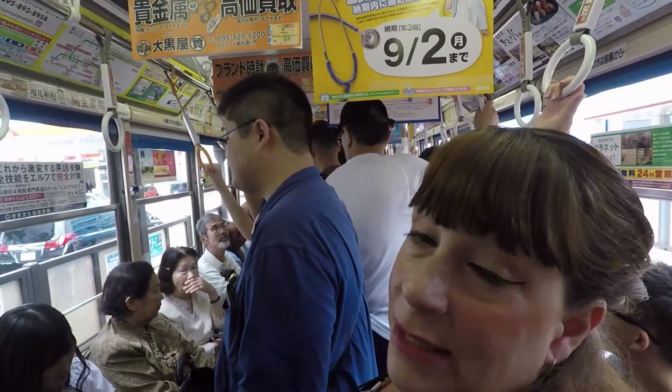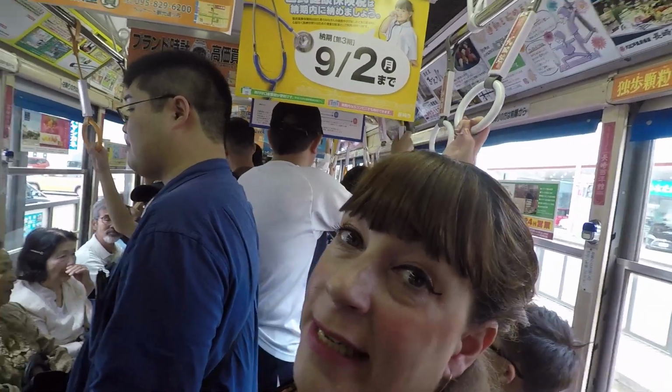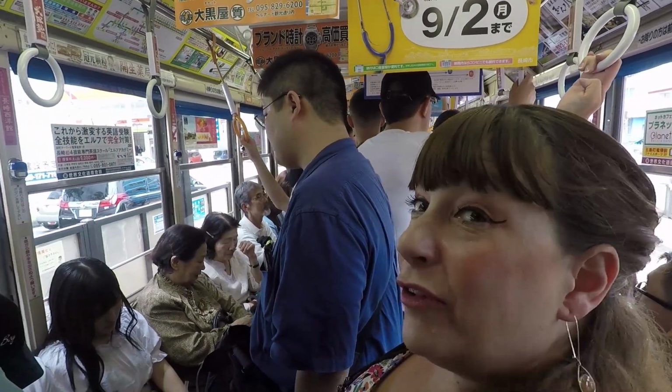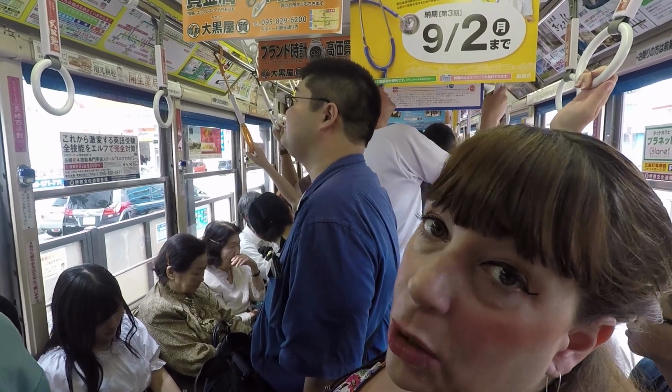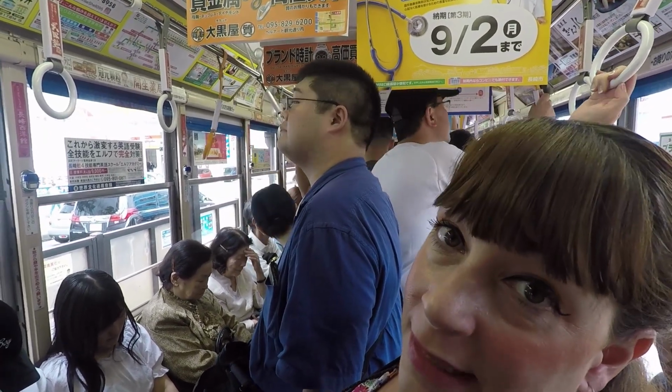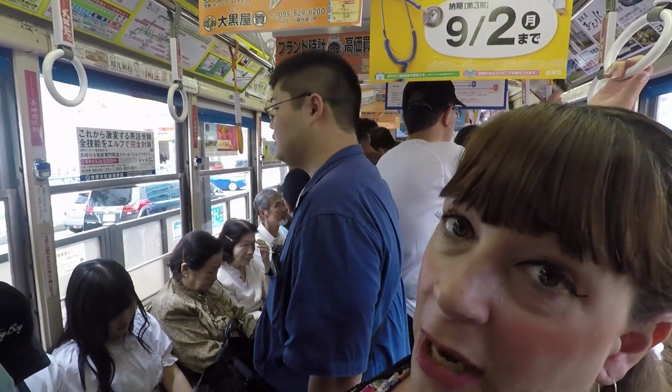And the tram is the easiest way to get around Nagasaki. It's very easy, they're all over the city, but they're very popular and they're very busy. But it's only 130 yen, and you can get all around the city, from where the ship is down to the Peace Park, to Chinatown, and all over.